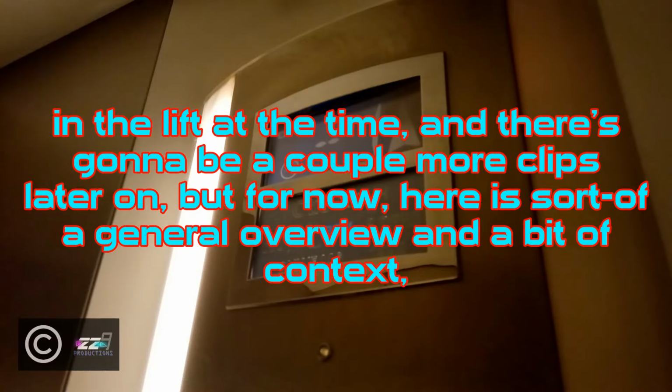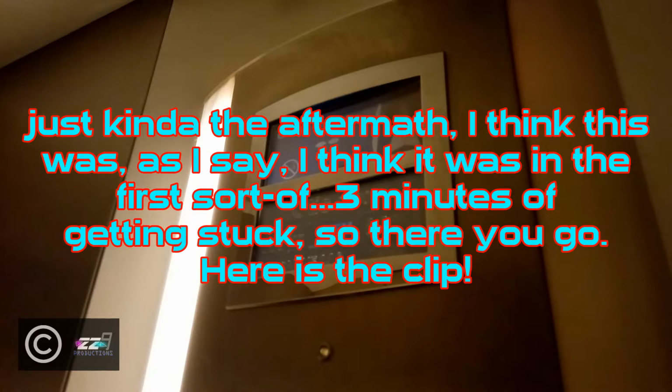And this is where I'm going to put in the first clip. This is in the first few minutes of getting stuck roughly, and this is just going to be Safety Brakes Lifts' reaction to it and a general bit of context for what the situation looks like in the lift at the time. There are going to be a couple more clips later on, but for now, here is a general overview and a bit of context, just the aftermath. I think this was in the first 3 minutes of getting stuck, so there you go, here is the clip.